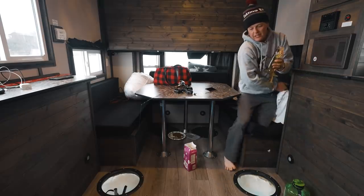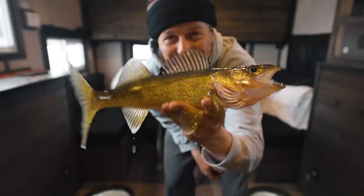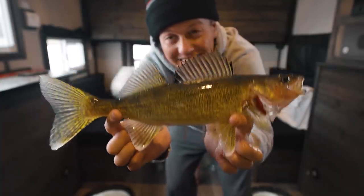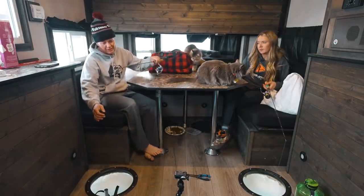This should be enough for dinner. This is so good. We've barely been fishing at all. We've just been setting up, getting the cats acclimatized to what's going on, and we're catching walleyes. Looks like there's fish. Bless you.